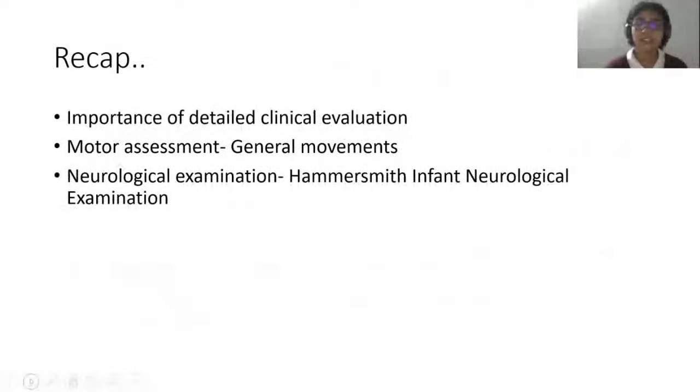Now, Dr. Gamunu gave a detailed description on the importance of detailed clinical evaluation and the main test modalities we use in early detection of cerebral palsy based on the latest international guidelines. The first webinar consisted mostly of the motor assessment, which is the general movement assessment, and also the neurological examination, the Hammersmith Infant Neurological Examination, was introduced to the audience.